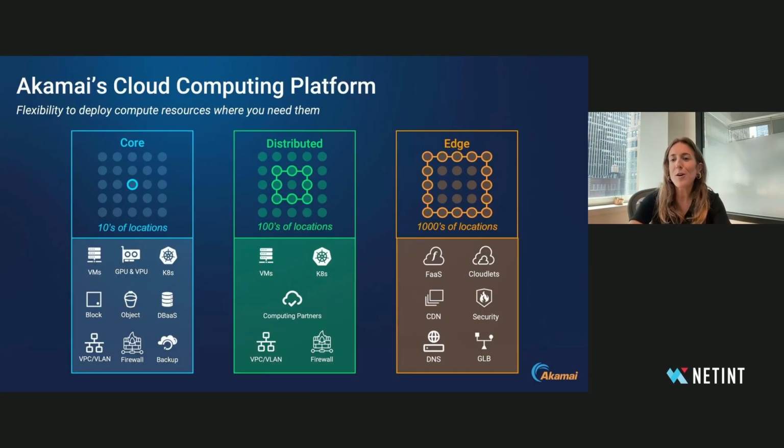So we have what we call a continuum of compute. For our computing platform specifically, we have three tiers: our infrastructure core, distributed, and edge. So you can design your custom deployment and leverage different types of locations and cloud computing services to scale your applications or increase overall performance, or to deploy additional infrastructure close to your end users. For now, VPUs are part of our core infrastructure lineup. So I'll focus on that specifically.